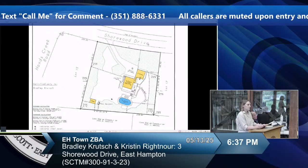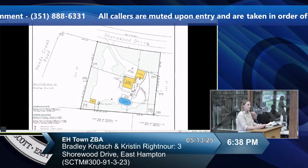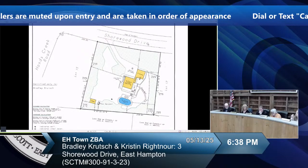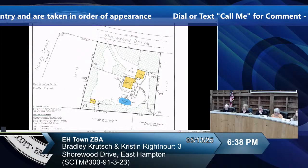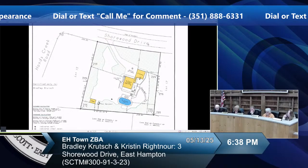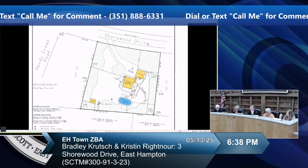Morgan, go ahead. When the variance was granted for the pool, back at the date you said, was there a call out for the equipment as well to receive a variance, or was it not noted at that time? I believe the pool equipment was in a conforming location at that time. Okay. And it's been moved at some point. I'm just double checking. That's what it appears, yes.